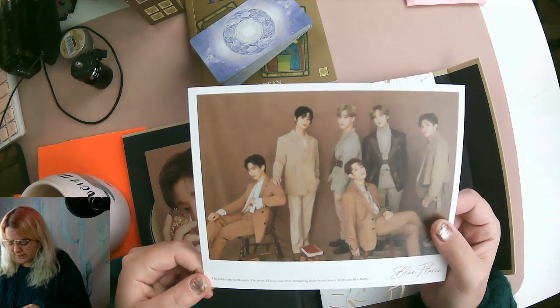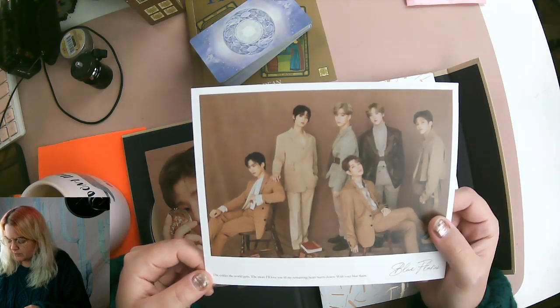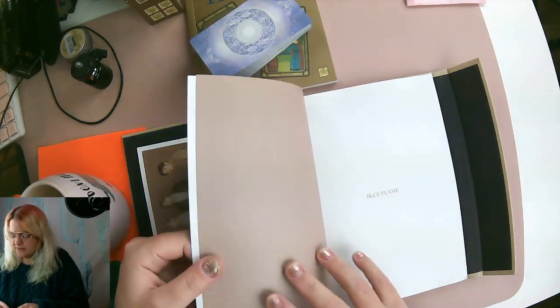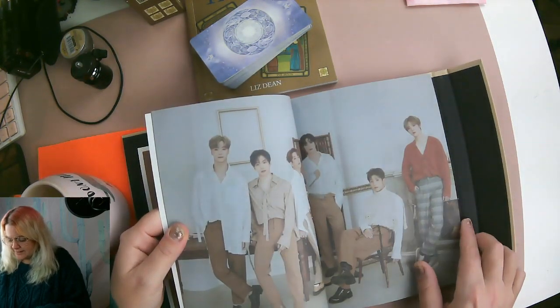The colder the world gets, the more I'll love you, till my remaining heart burns down with your blue flame. Very fatalistic. Fan, really. So then we go into the beautiful photos.